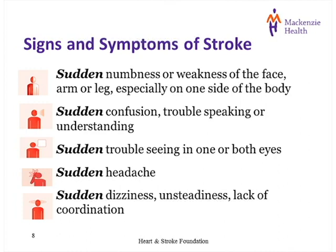So most commonly, what people will find when they have a stroke is they'll get a sudden numbness or weakness on one side of the face, the arm, or the leg. And it's usually on one side, and it can be all three. It could be the face, arm, and leg, or it could be one. It could be just the face, just the leg, or any combination of. So again, suddenly it just happens.